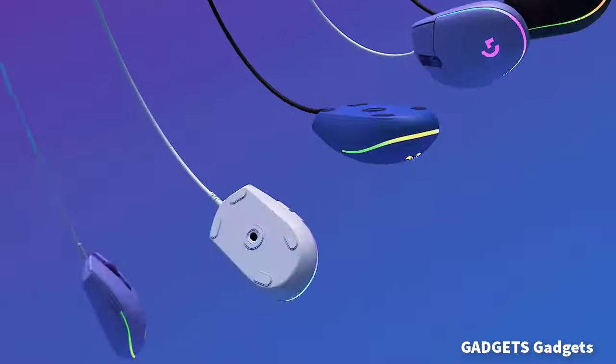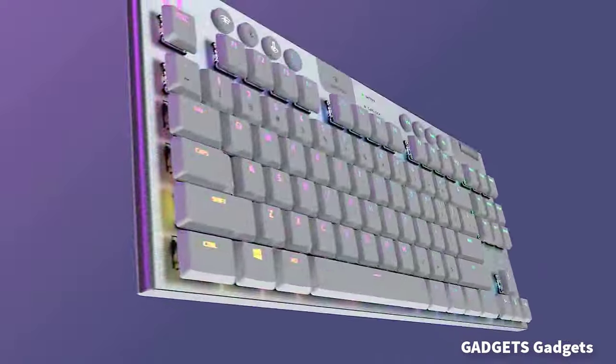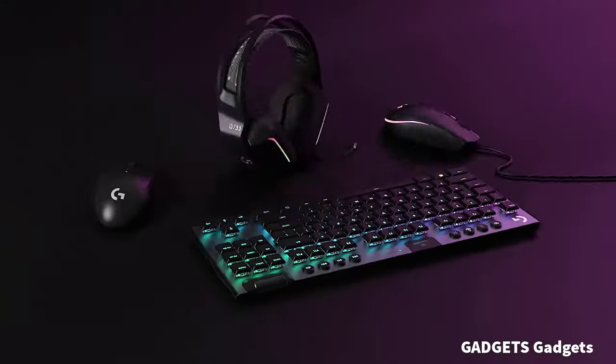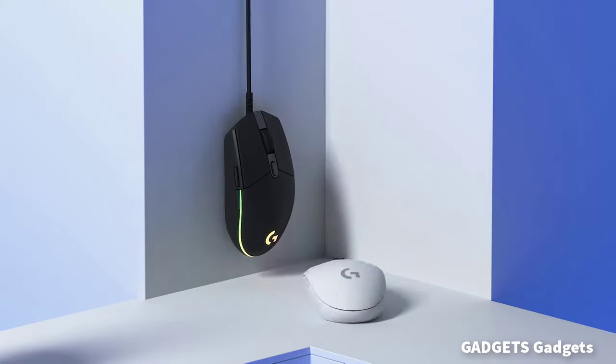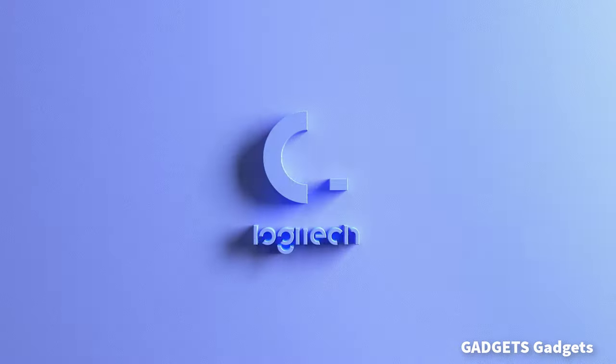Play in color with our most vibrant LightSync RGB featuring color wave effects customizable across our 16.8 million colors. Install Logitech G Hub software to choose from preset colors and animations, or make your own. Game-driven, audio visualization and screen mapping options are also available.